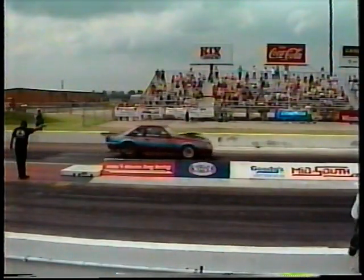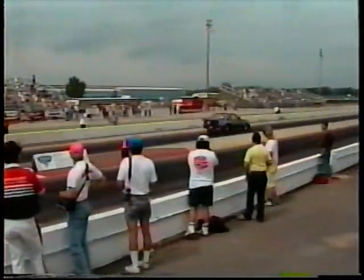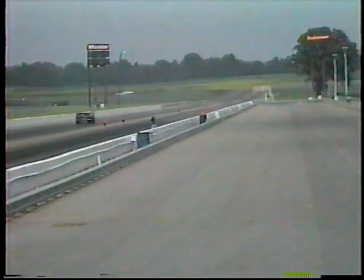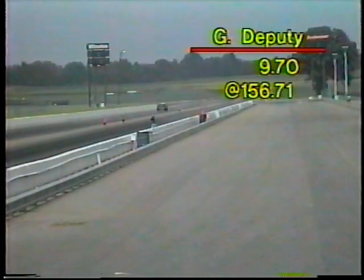Next up is a buy run for the lethal twin-turbocharged 302 89 Mustang of Gene Deputy. He dozes through the lights, but takes the car for a 9-second ride.